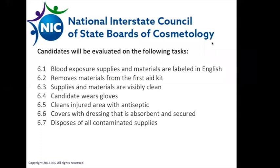an alcohol prep pad. It could be even with their hand sanitizer, because it's predominantly alcohol anyway. Afterwards, we want them to cover that wound with a dressing that is absorbent and secure. And in 6.7, we want them to dispose of all contaminated supplies. Here again, they do not have to put those in a separate bag. We're not going to mark off if they do, but the CDC no longer requires it, and neither do we.